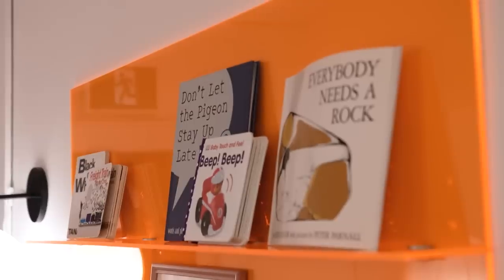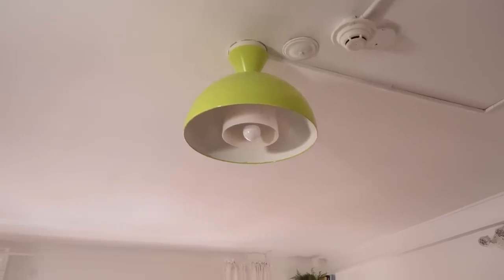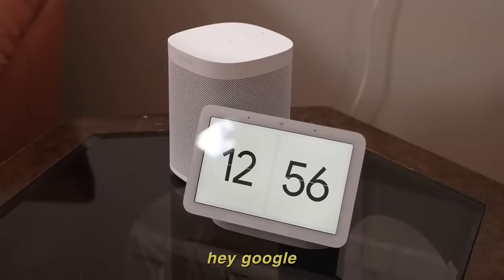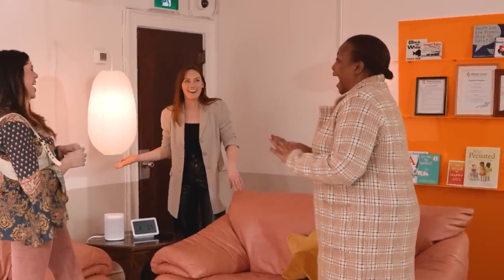And the presence of books. Yes, for the babies. And the different lighting. Oh, wow. All the lights have smart lights in them. So, hey Google, make it cozy. Oh my God.